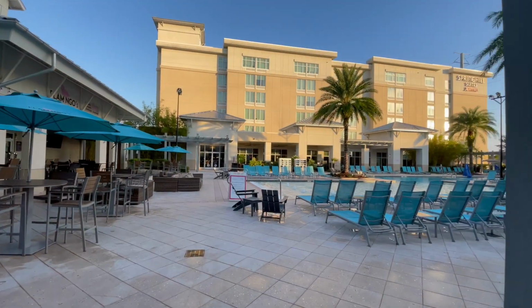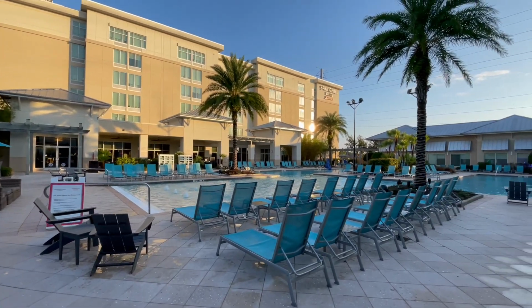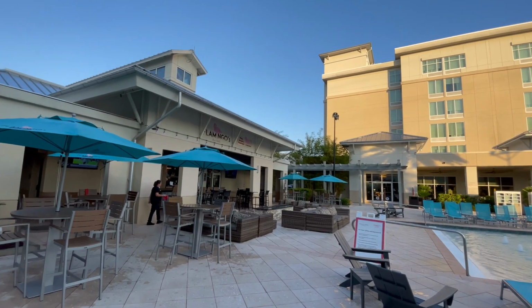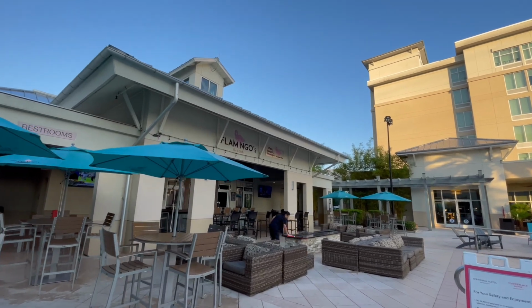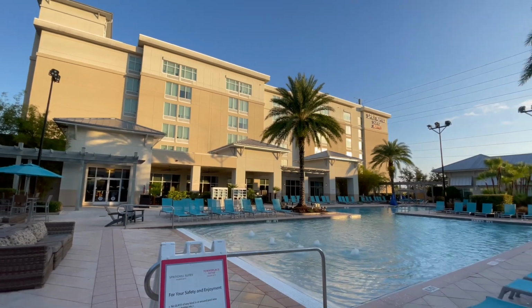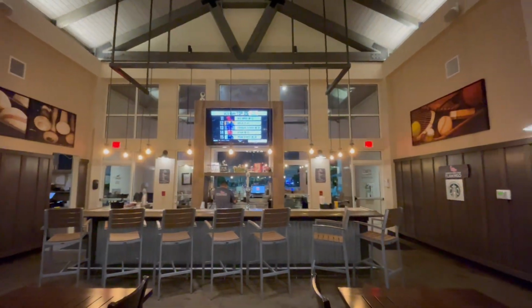As soon as we step outside from the business center, we're greeted by this magnificent pool. And also Flamingo's Bar and Grill. They serve pizza, burgers, beverages, and so much more. We actually had a delicious pizza here, our very first night here, and check that out, and then we'll come back to the pool.